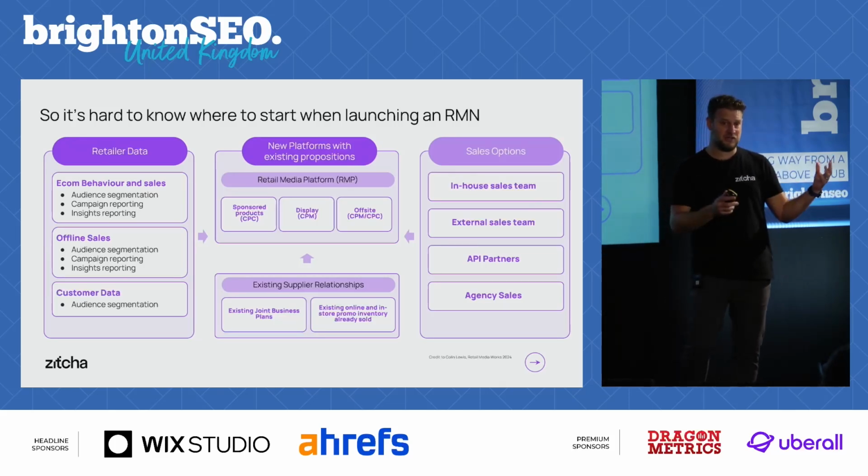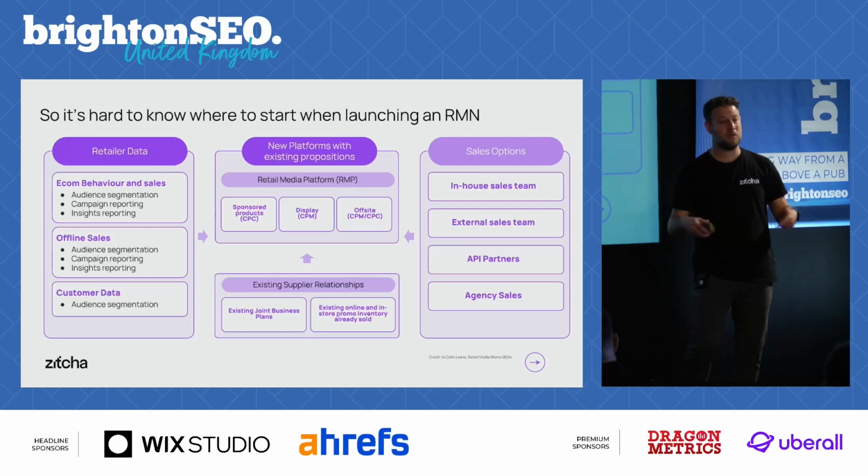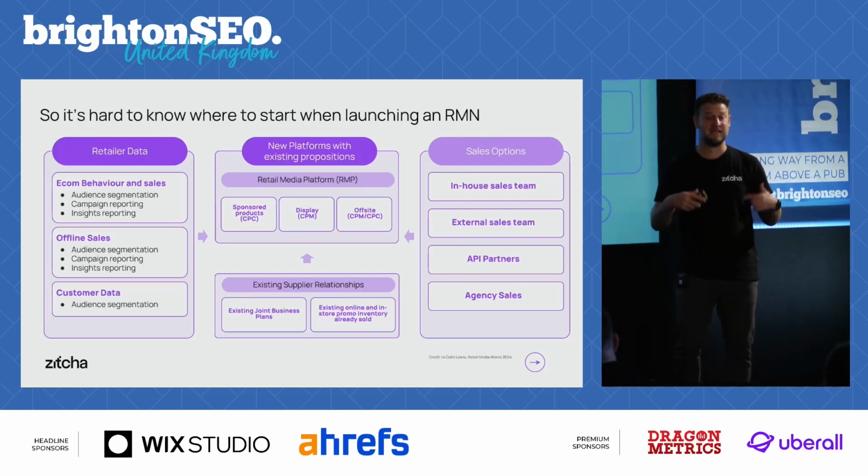As you know, with the digital bigger cousin, we're seeing a real big trend of consolidation at the moment. This is something that the retail media ecosystem will start to go through as well to make the process a lot easier.